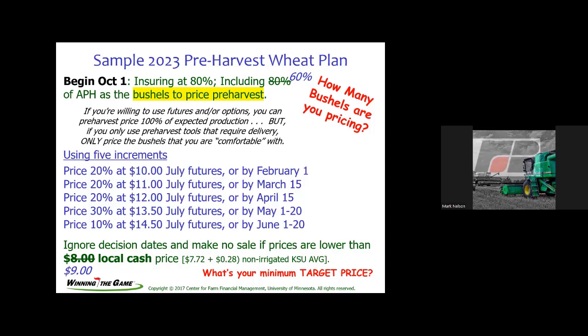So we said, hey, if we don't hit $10 July futures by February 1, we wanted to take action anyway and price it at whatever price. And then if you look down below here, at the bottom line, we ignore decision dates and make no sale if prices are lower than, and we originally had thought $8 local cash price. Now we probably want to adjust that to $9, right? And again, the key thing here is, what is your minimum target price?